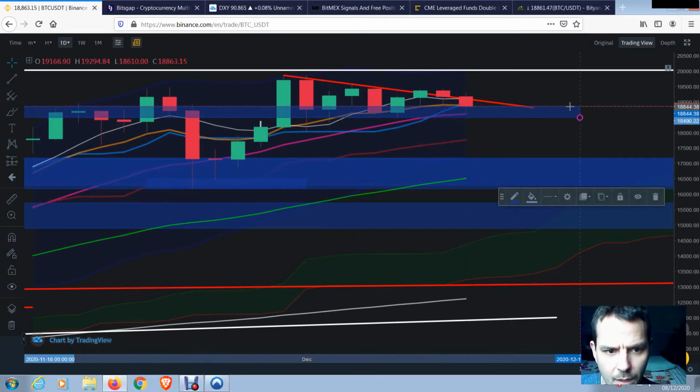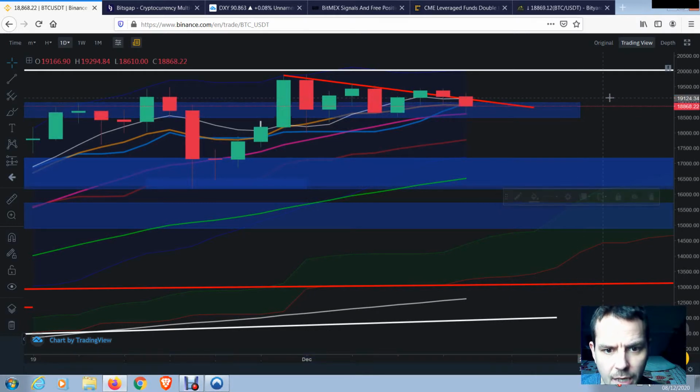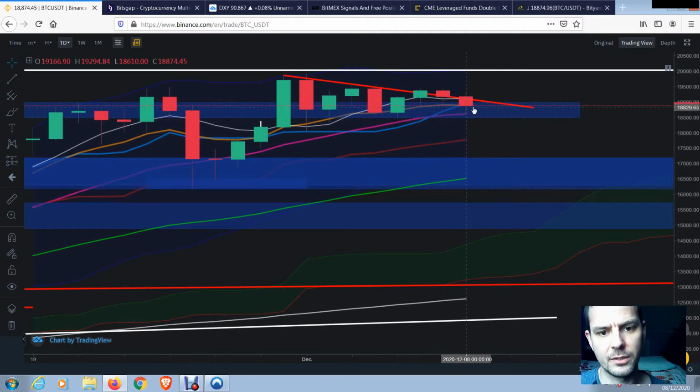There, we'll put it around about there. We're in the blue box territory, so again, this area is undecided, and if we break down below this blue box, which is basically 18,500, then I would expect further continuation down to the next blue box territory, bringing us all the way down to about 17,150, around about that level.